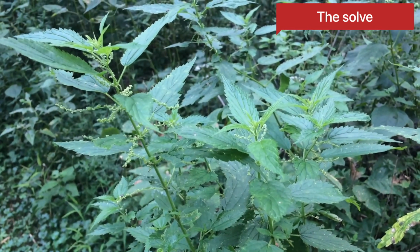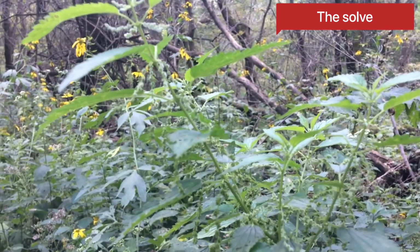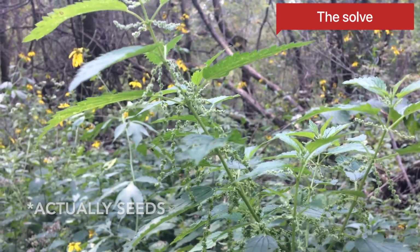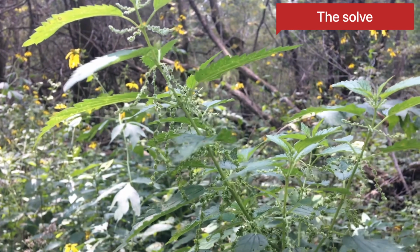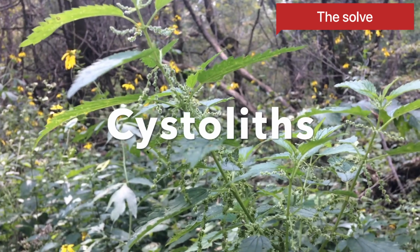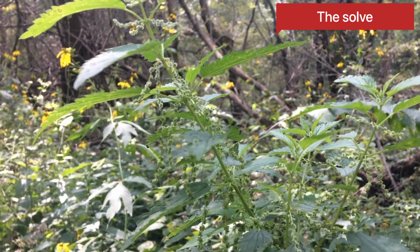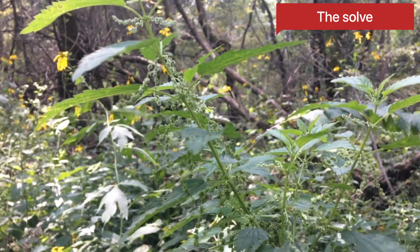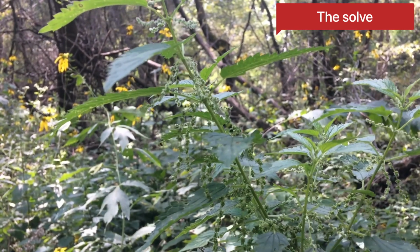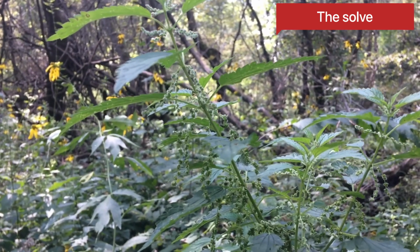Again, like with wood nettle, this is not the ideal time of year to eat it. Here you can see the little green inconspicuous flowers of stinging nettle, and some people say you shouldn't eat it after it flowers because the leaves develop this compound called cystoliths, and some say those can be damaging to the kidneys. But if you're worried about it, just don't eat it after it flowers, or make sure to dry it first. Drying destroys the cystoliths, so you can dry the leaves and then use them in tea and you'll be fine.